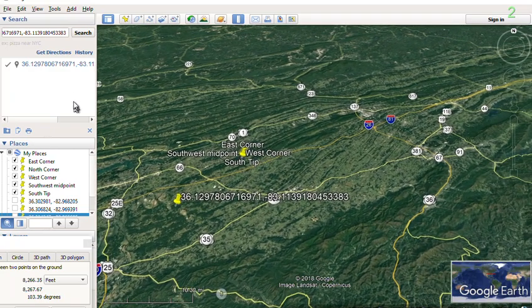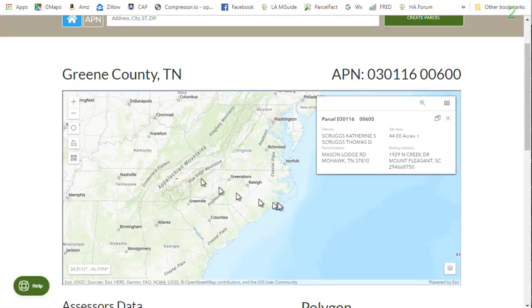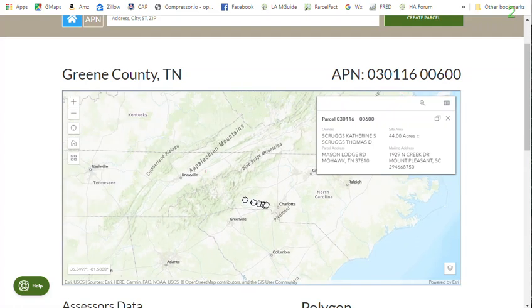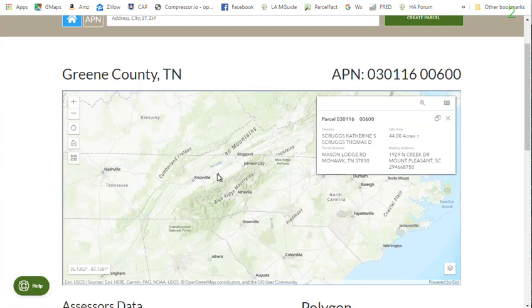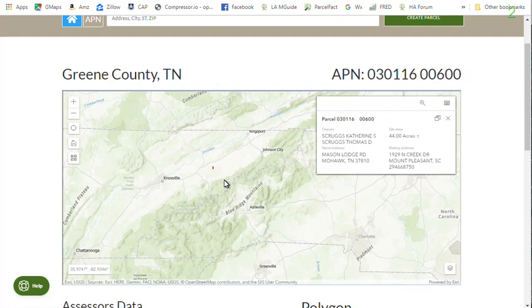So let's look a little more in depth here. First, this gives us a little more perspective. Our property is right here in the red spot, but you can see Asheville, North Carolina on the other side of the Blue Ridge Mountains here. You can see Knoxville, you can see the Tri-Cities area.